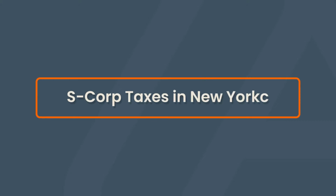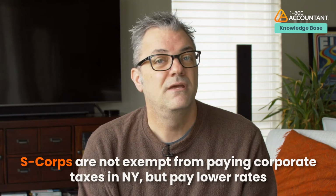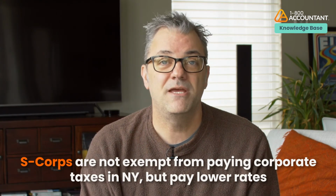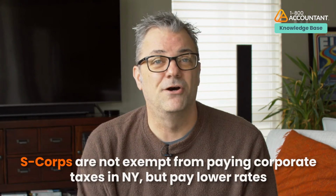Corporations with fewer than 100 shareholders can apply with the IRS to be recognized as an S-Corp business entity for federal tax purposes. This means the S-Corporation will not be subject to the corporate tax rate at the federal level, and shareholders will file business income solely on their personal tax returns. But New York does not exempt S-Corps from paying corporate taxes. S-corporations in New York must pay the corporate franchise tax, but they are allowed to pay somewhat lower tax rates than other corporations.